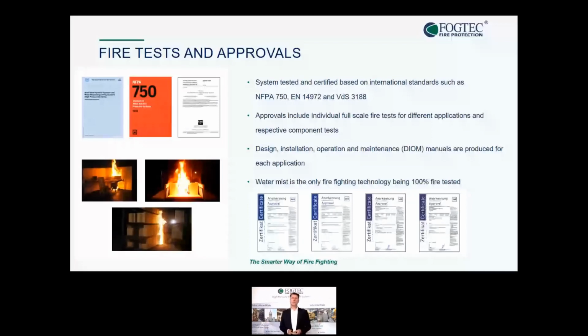These standards do not give detailed layout parameters for the system, whether it's the NFPA 750, the American standard, or the European standard EN 4972, or the German VDS. There are more than that, but these are the more commonly used ones throughout the world. And the difference is that manufacturers like us have to 100% fire test the system for each and every application.